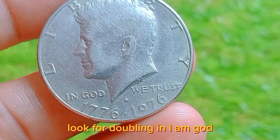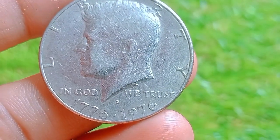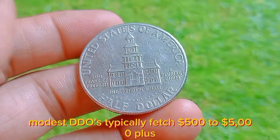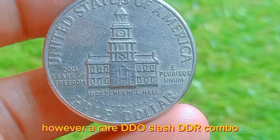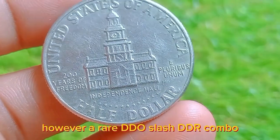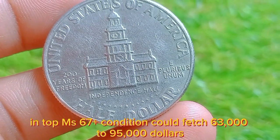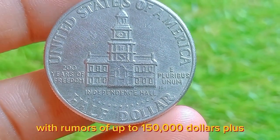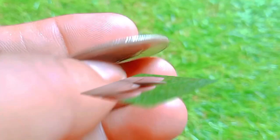Look for doubling in In God We Trust, the date, or Hull's pillars. Modest DDOs typically fetch $500 to $5,000 plus. However, a rare DDO/DDR combo in top MS67 plus condition could fetch $63,000 to $95,000, with rumors of up to $150,000 plus when authenticated by top grading services.